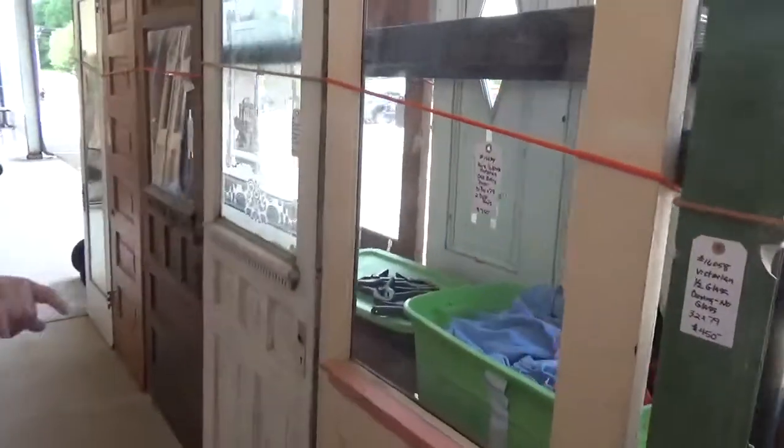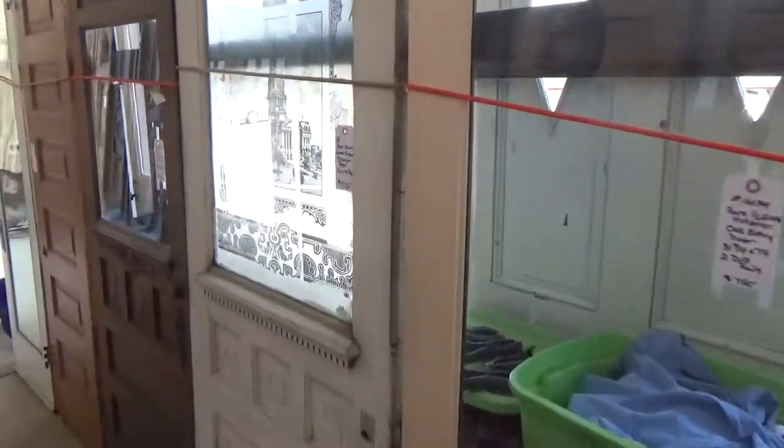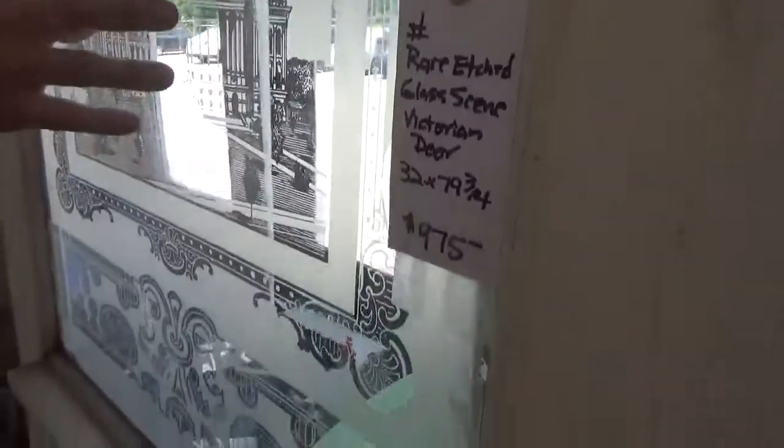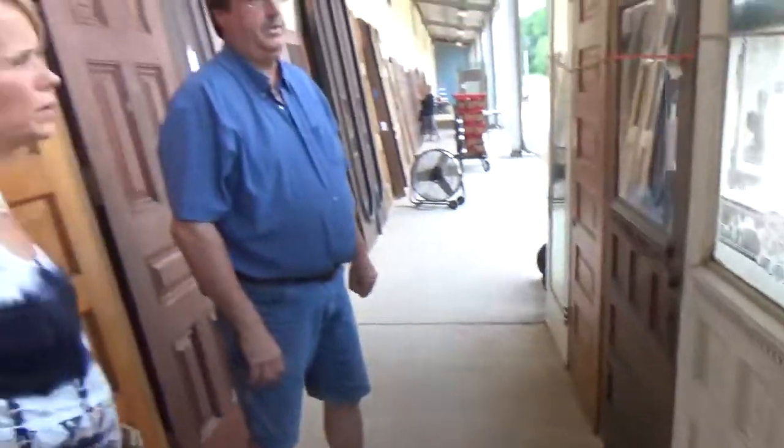You're talking about the 32-inch half glass. These are some really unique doors I've got. These with carving in them. This one's got an etched glass. Yeah, and I love that one. Believe it or not, it's somebody's rendition of the Illinois State House. It was bought about 10 miles north of Springfield, Illinois by a friend of mine out of an estate.